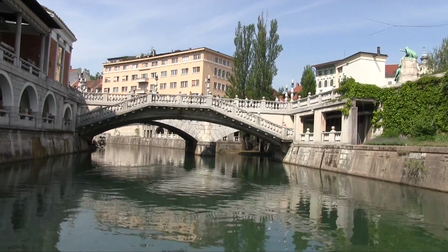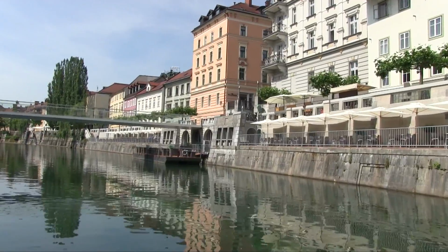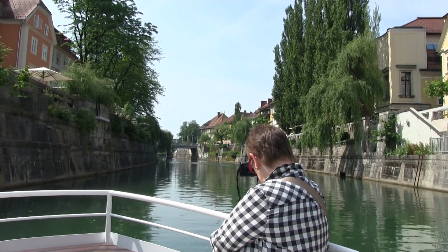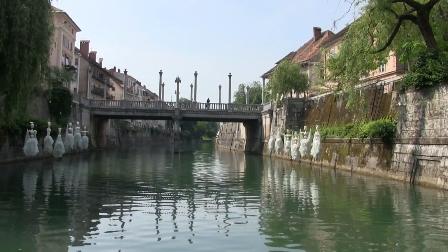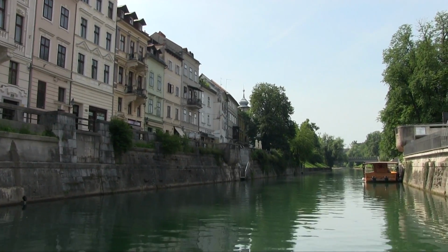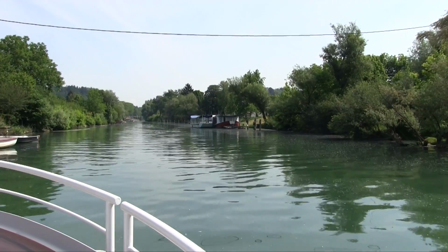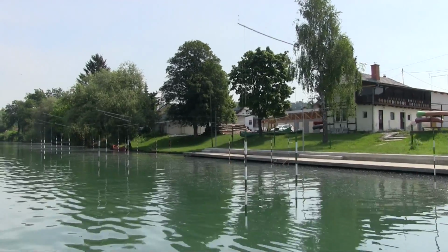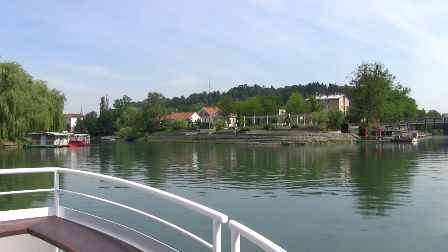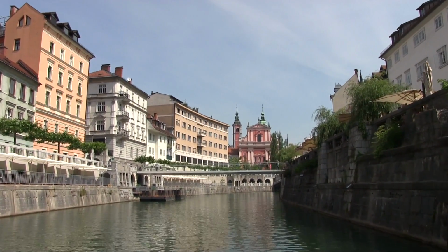A river cruise costs €10 and starts from near the Triple Bridge. Approaching Cobbler's Bridge, we pass a modern art installation. Our boat has turned round and is heading back to the starting point.